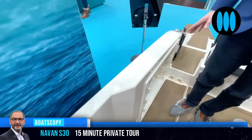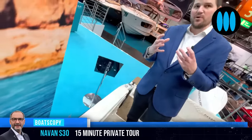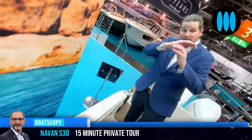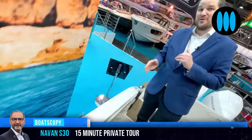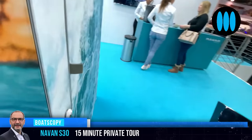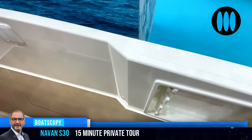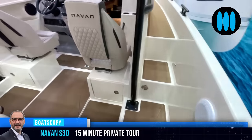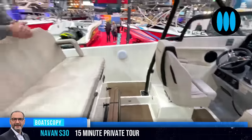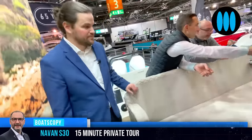What can be noticed here, and I think it's really important as well, because we've seen the line of the boat is really sportive. The line is low on the water, the profile is low, but we have high freeboard. So for a boat of this type, it's really something we wanted to have. It's part of Quicksilver, part of Navan DNA, to really make boats that are safe. Safety first. Safe boats.